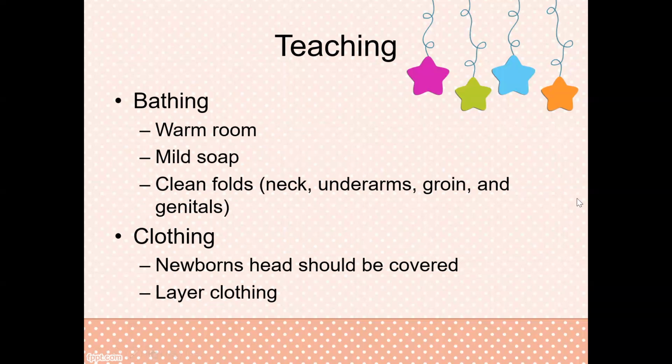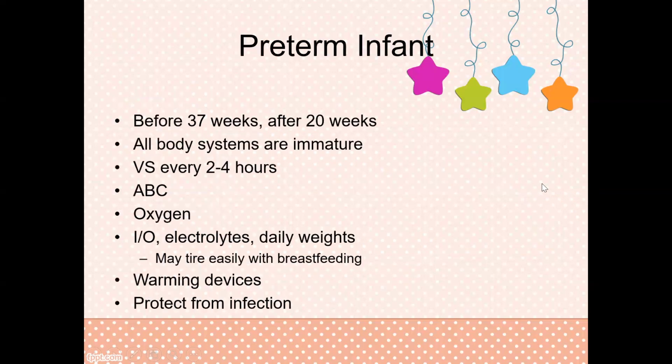And of course, we want to layer clothing because we can take off if they're too warm, add on if they are too cold. So let's talk about the couple of different variations here. We have the preterm infant and the post-term. Preterm, it happens after 20 weeks, but before 37 weeks, just remember every single body system is immature.